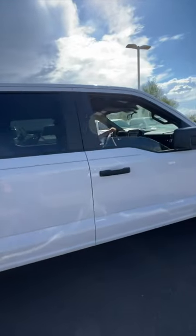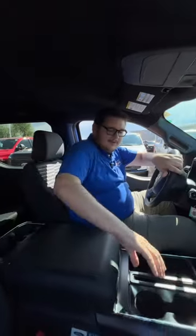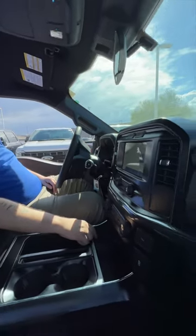I love the interior of this truck. You got the sport cloth. You got your great center console. You got cup holders in the back, cup holders in the front. I got my two USB ports. I got my wonderful center entertainment. I got dual climate control.